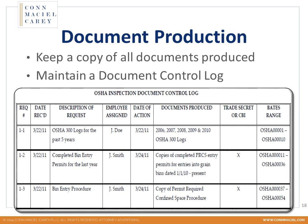So it's really critical to keep a duplicate set and/or keep a log like this for the next phase of the process as you get into litigation.